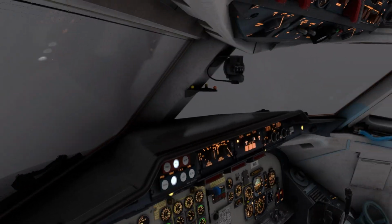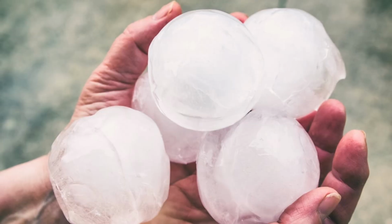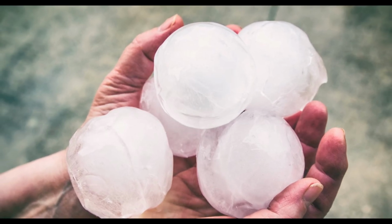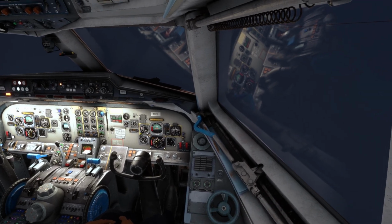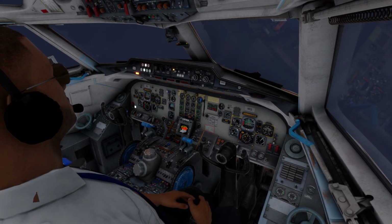The noise was so deafening that the pilots were shouting to hear each other over the din. And that shouldn't be surprising. The balls of hail striking the metal hull were as big as apples. The power shuts off, and the only light is coming from the dark grey storm outside, which isn't much.